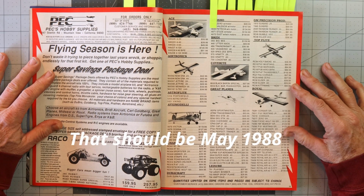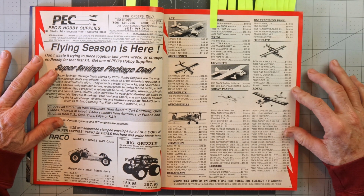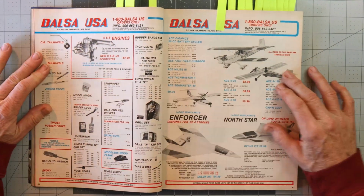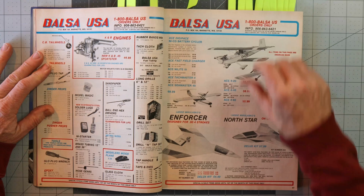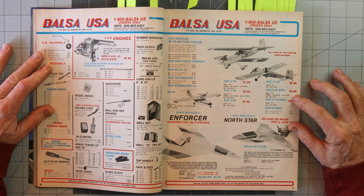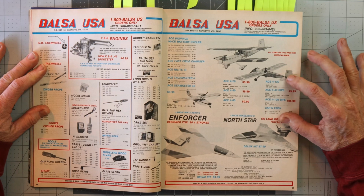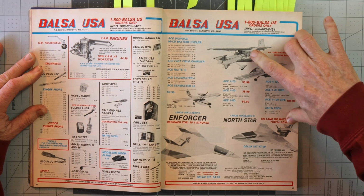That kit was $49.95 then. I think that's really interesting. That's why I showed this one. And again, same thing here, Balsa USA ad. Big thing for Ace. So here is showing, this is the Ace 460 right there. And of course the 440 bike.